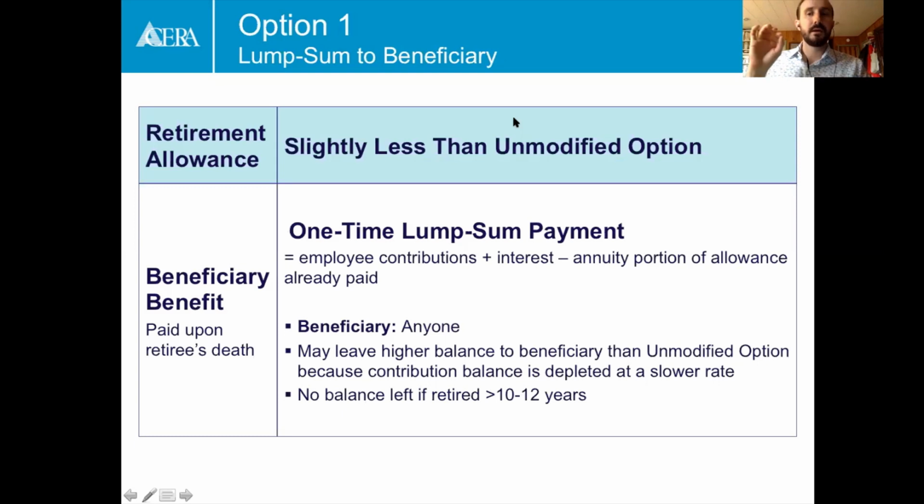Option number one is the only option that never pays a continuance to anyone at any time. So this is a lump sum to the beneficiary option only. What this does is it pays a little bit less than the unmodified option, and through some clever accounting, it increases the time that it takes to exhaust the balance left in your account from 3 to 5 years to 10 to 12 years. And I think it might have something to do with you're dipping into the employer's bucket a little bit, if I recall correctly. I might be wrong about that.